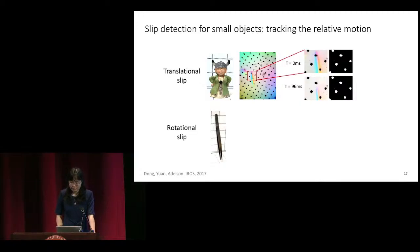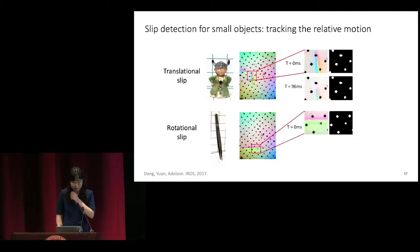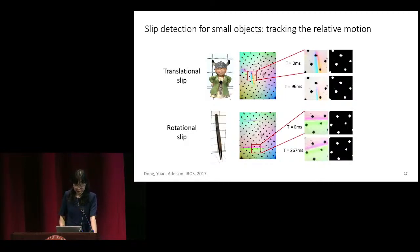In another case, if we're trying to grasp something that is thin and long, we can still track how the geometry changes, and this time it's more likely this geometry will rotate instead of moving linearly. So we know that this is another kind of failure case called rotational slip.